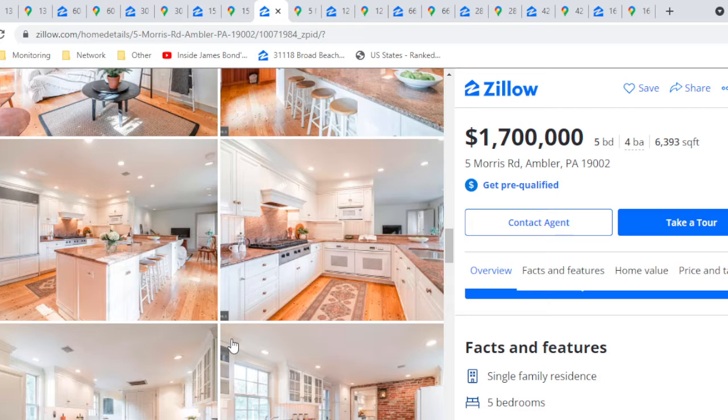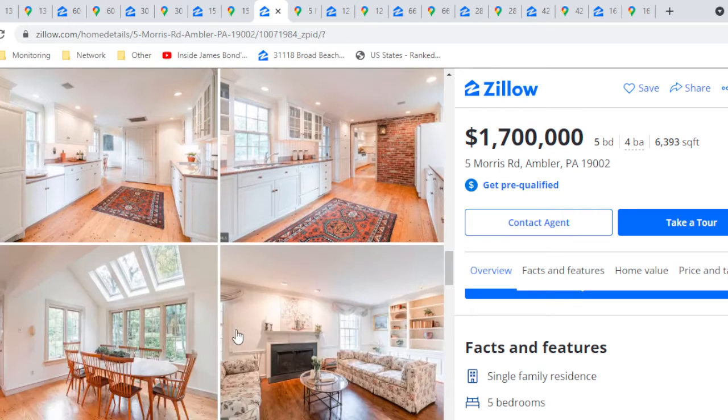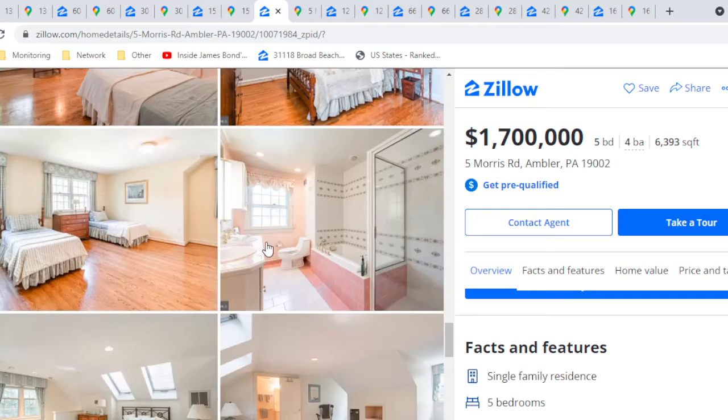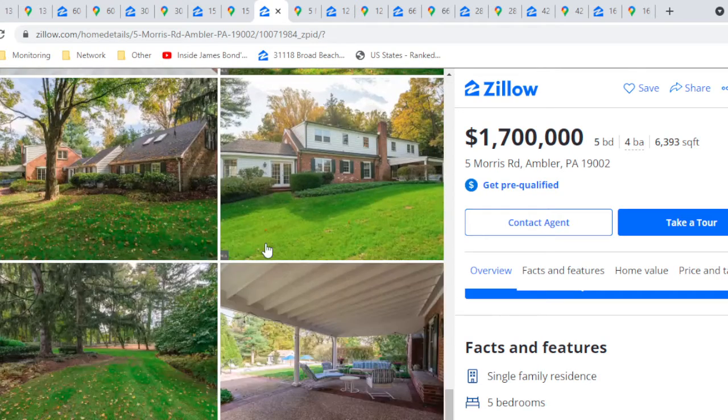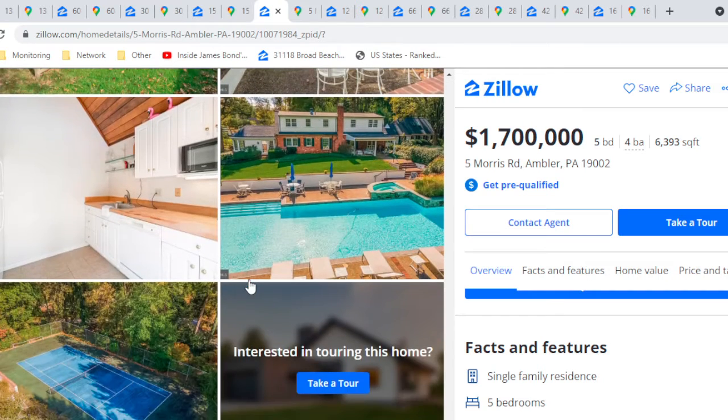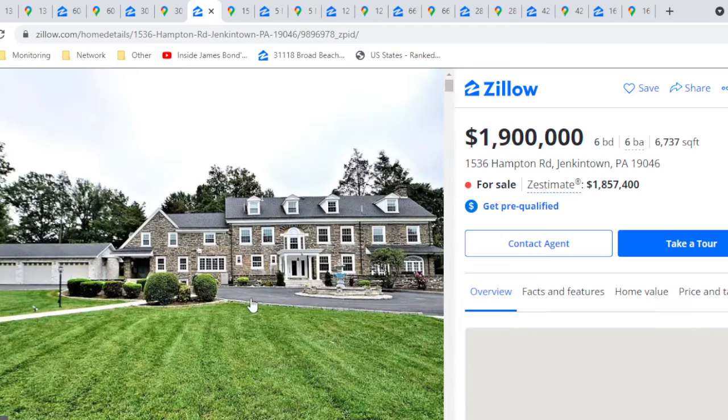It's not terribly fancy like some of the other ones. A little bit compartmentalized. But I did enjoy all the outdoor entertainment areas and the cool pool house. So moving on. Bonus round 2. It's got to have a pool and a tennis court.